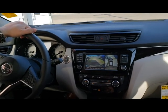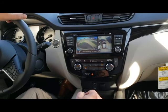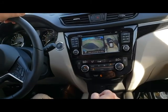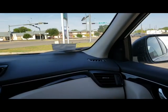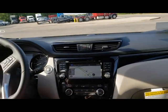That is great. And a couple other things, just really quick, you do have some power points there in the front. You have your auxiliary cable, you have your USB port, as well as your car charging outlet. You do have blind spot monitoring. You can see it there on the A-pillars of the vehicle. It lights up inside of the vehicle instead of on the actual mirror itself like some other models have.